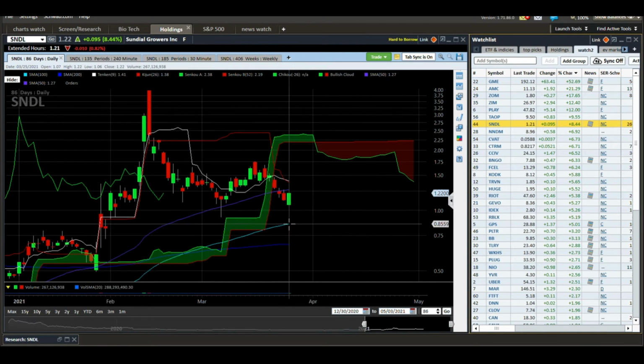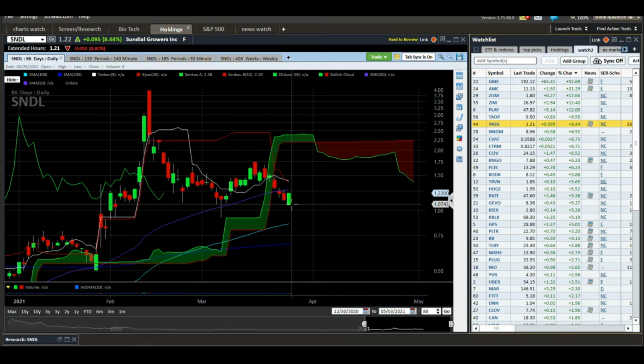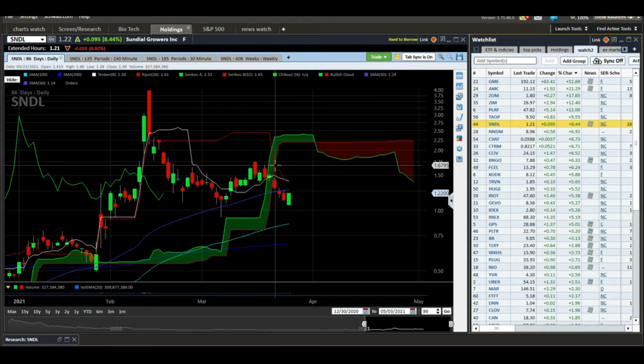Sundial. So even though we got a bullish candle on a lot of these charts, I'm noticing the same thing. Even though we got a bullish candle, we're still basically in a downtrend here. This is not really a meaningful reversal candle in my eyes. A big bullish candle with a long wick or something could tend to indicate a reversal, but I'm still seeing downtrending indicators here. Downtrending Kijun-sen, downtrending Tenkan-sen, and we're still well below. So these charts are still looking bearish.